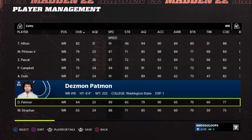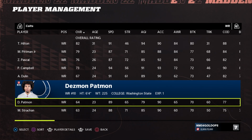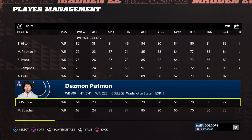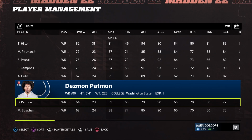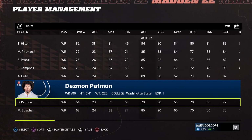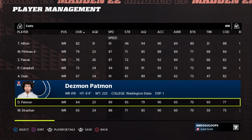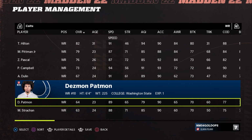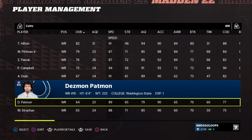This is a 6'4", 225-pound wide receiver that's coming in at 23 years old and a 64 overall. He's the definition of a developmental type of player. He starts off with 89 speed and 90 acceleration, which is actually really good for a 6'4" wide receiver. And as a 23-year-old, as you start to get upgrades for this player, he'll get faster and faster. So that's always a good place to start.